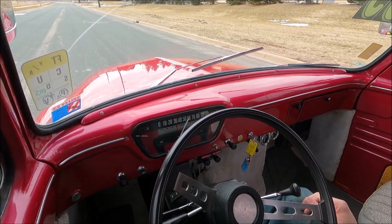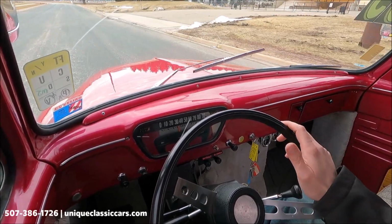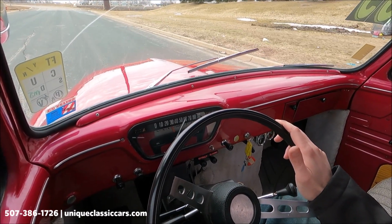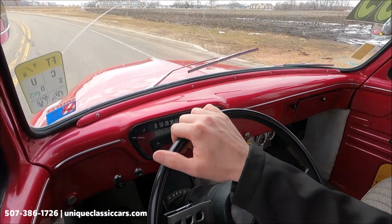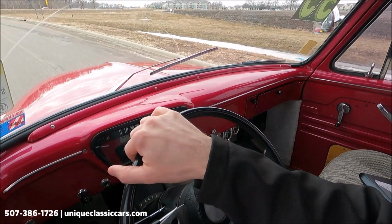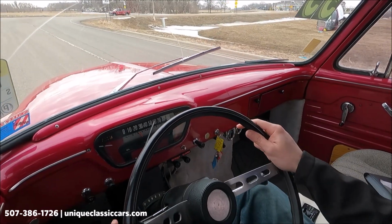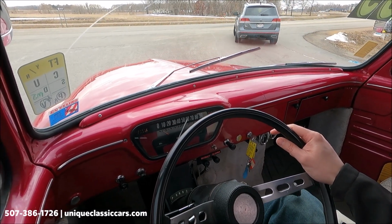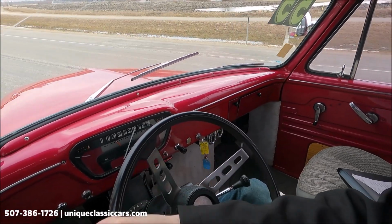Here we have a 1955 Ford F100 pickup truck in pink. Or a metallic raspberry. It's a very eye-catching color. It's an automatic on the column. Winter is winding down in Minnesota and the roads are dry, so we can do these drive-in videos for you. I don't have blinker indicators. Our fuel gauge is reading a quarter.